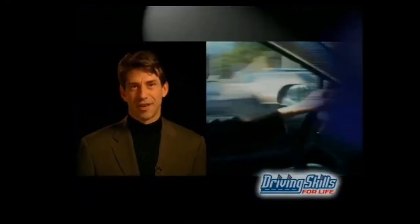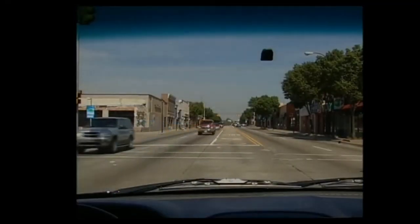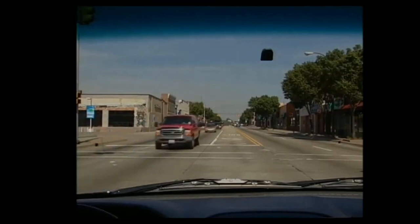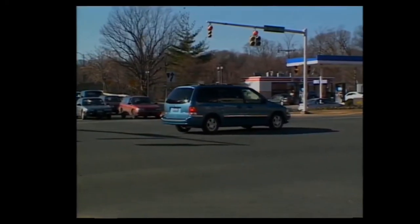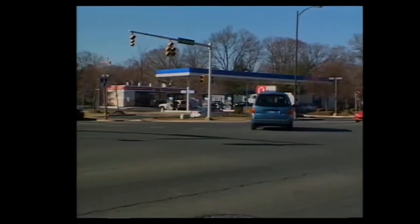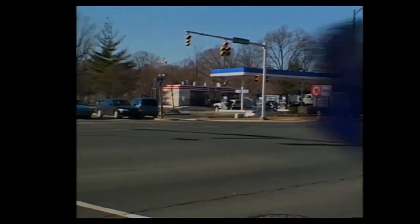Last, be patient. Don't try to dash through a gap in the traffic. Remember, you can always wait until the light turns yellow and make your turn once the oncoming traffic is stopped. And while you're waiting, always check to your left to make sure the street you're turning onto is clear. No pedestrians in the crosswalk, no other vehicles blocking your path. Planning, positioning, and patience. That's the way to make a safe left turn.